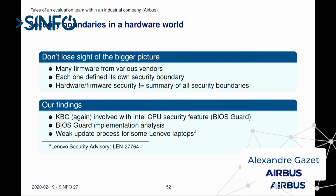And also some very practical problems. Many firmwares from various vendors, and possibly some of these vendors are receiving this firmware as binary blob and have no word on it. And what's important, the firmware security is not the sum of all the independent parts. It's much more complex. And in our study, we used the KBC, and we discovered that it was used by, for example, some security features from Intel named BIOS Guard. We provided an analysis of it. And we also discovered a weak update process on this KBC for some Lenovo laptops.